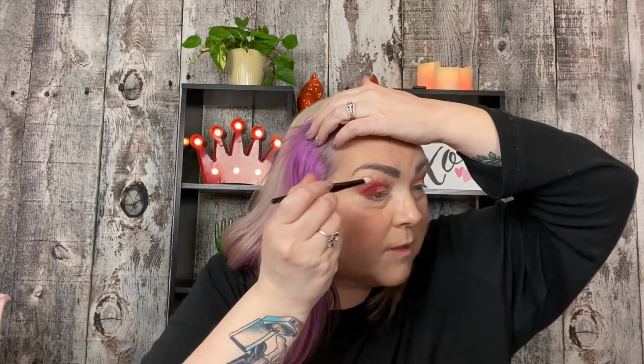And I think that really does the job for that situation. I'm going to go back into Empress a little bit and just blend it up a little higher with that blending brush. And that just looks really good.